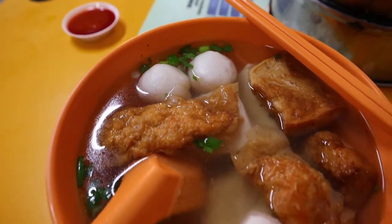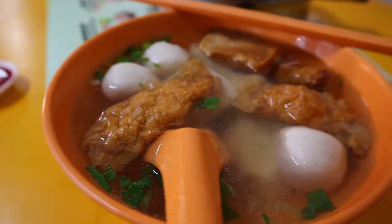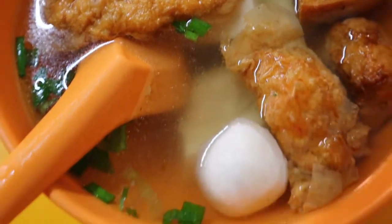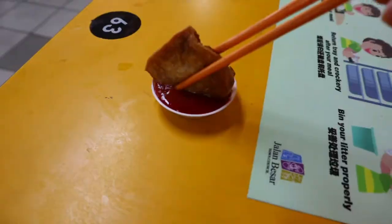What I like about this tofu is that it's really silky. It's really smooth, silky texture. Unlike Yong Tau Fu at Tiong Bahru, which is a little bit more bouncy, it has a little bit more chew. This has no chew. This literally just slides down your throat. It's a really slippery, really smooth type of tofu. It doesn't really have that firm bite. So if you like tofu with a little bit more bite, this is not the one for you. But if you like really silky tofu, then this might just be the one.